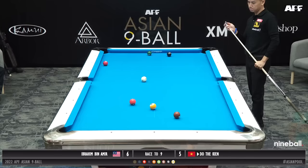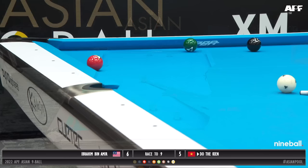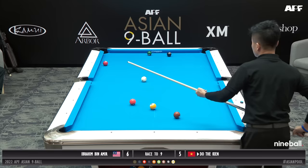I expect him to hit a nice delicate shot here. Nothing too fancy. Yeah, he's just got to remember that side pocket is there. Five to the six. Six to the seven. Anywhere in the center for the seven ball would be okay, but these next two shots.